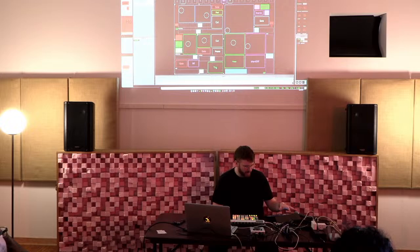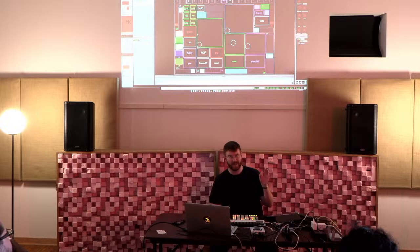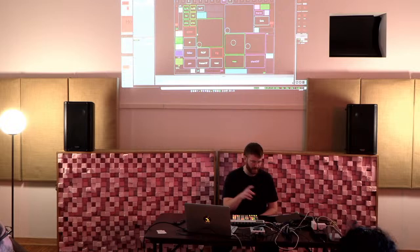This module here is actually a new one that I just finished this week that involves machine learning. So I'm going to save that for later when I go into depth into the machine learning aspects of my software. Same with these two on the right side. These are also machine learning based ones. So I'm going to come back to those in a minute.